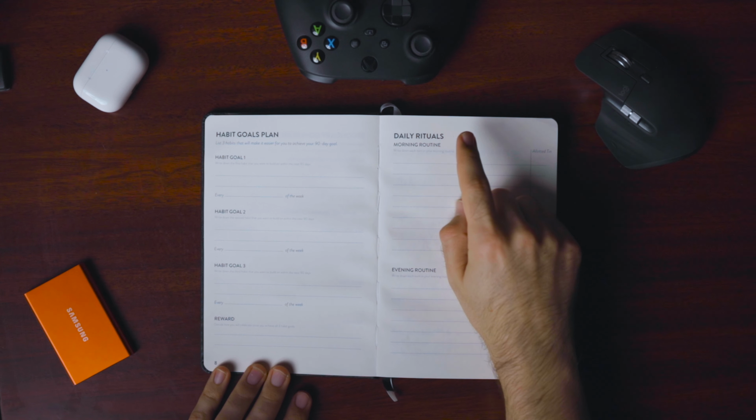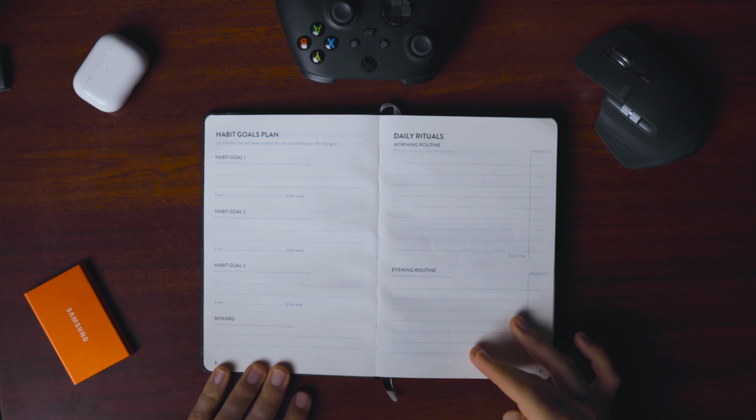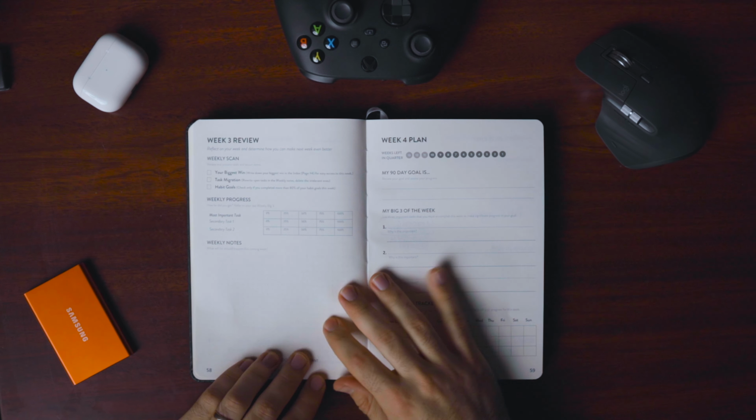And on this page you have your daily rituals. So basically you want to list out your morning routines and your evening routines and the allotted time that it takes. And here we have the setup for a week and the week review.